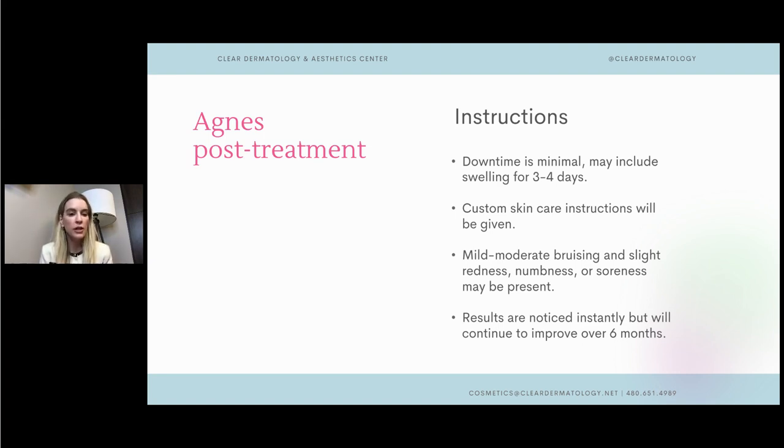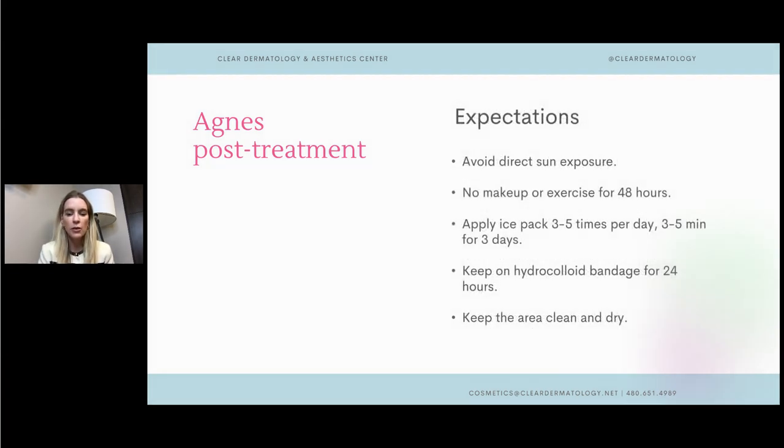Other patients say that they were pretty puffy for 2 weeks, or they were a little bit sore for 2 weeks. And I had one patient once who took some ibuprofen for a few days afterwards. So it does vary individually. But for most patients, this is not a big deal to heal from. Chance of bruising, a little swollen afterwards. By 2 weeks, we're seeing results, and you continue to improve for 6 months.